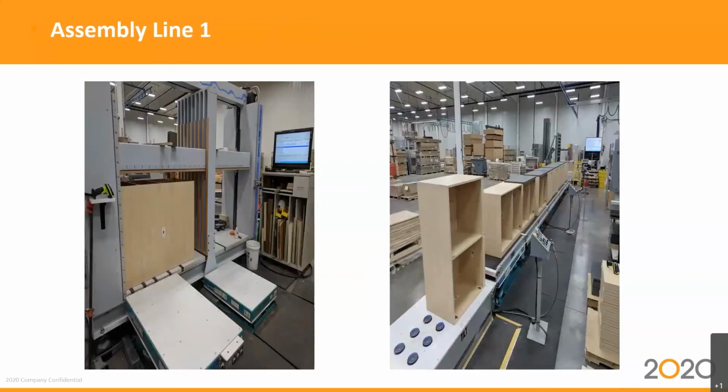And here is our assembly line 1. We have 2 of these lines. You'll see that the insight is off to the right there. And what they'll do is they'll use insight to figure out how it gets assembled. But more importantly, when they put it into the case clamp, they'll scan it, and it will change that part from ready to assemble to assembly complete for the status.